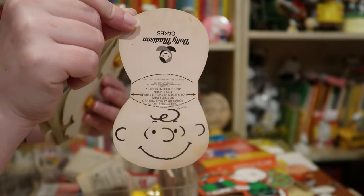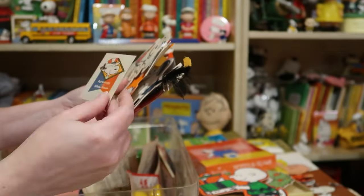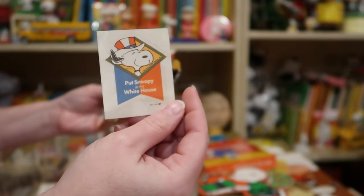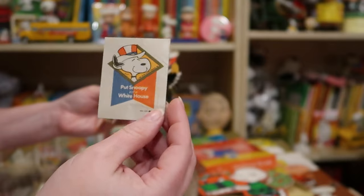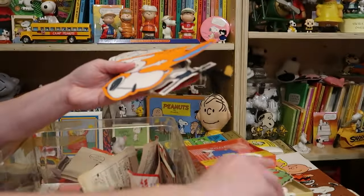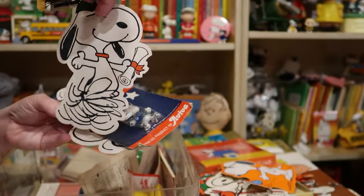Because everybody loves Dolly Madison, but everybody's like, Weber's Bread? What was that? Oh, we've got a patch. This is also from Interstate Brands that does Dolly Madison and Weber's Bread. Inexpensively made. I don't know how long it would last. Got a Snoopy riding a hobby horse. Classic Joe Cool here with the Frisbee. Graduation Snoopy.